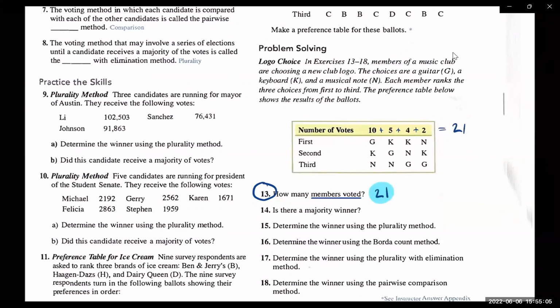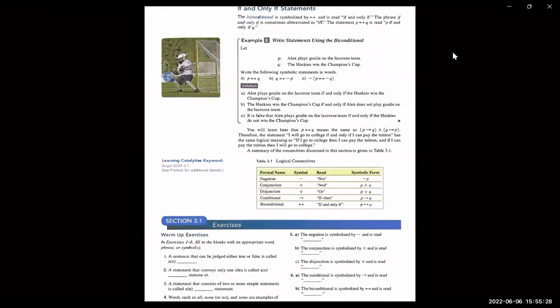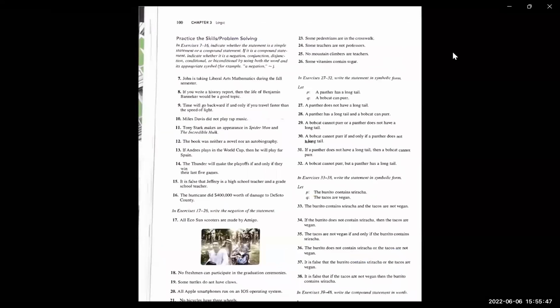The next question I have on the test is section 3.1. So open up your 3.1 if you have your book. Let me open that up myself. It's logic. Remember logic? The truth tables and all that stuff. That was kind of a challenging chapter. I have it as number 33. Let's see if it's the same. Page 100. So go to page 100. Okay, so I'm on page 100, and it should be number 33.